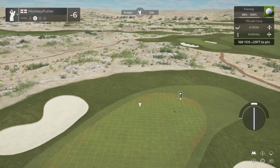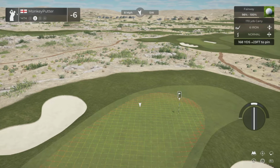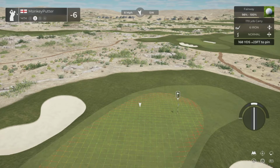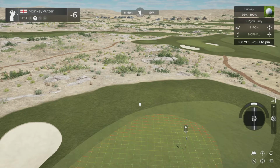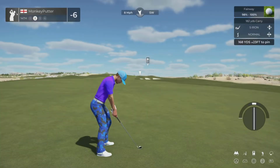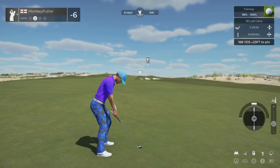Now this is going to be playing approximately 176 yards into an 8-mile-an-hour wind. That's going to be ones.